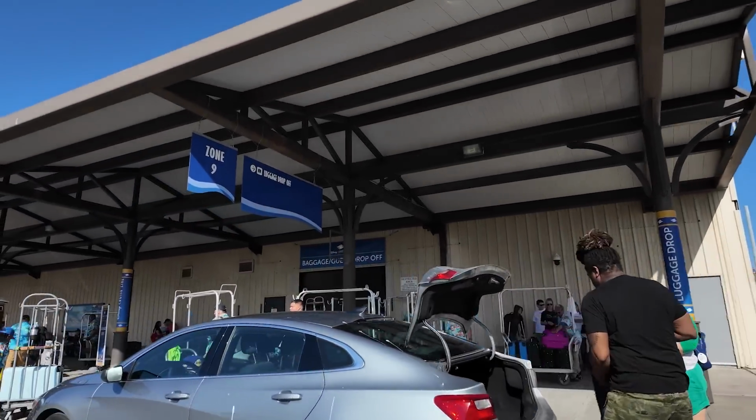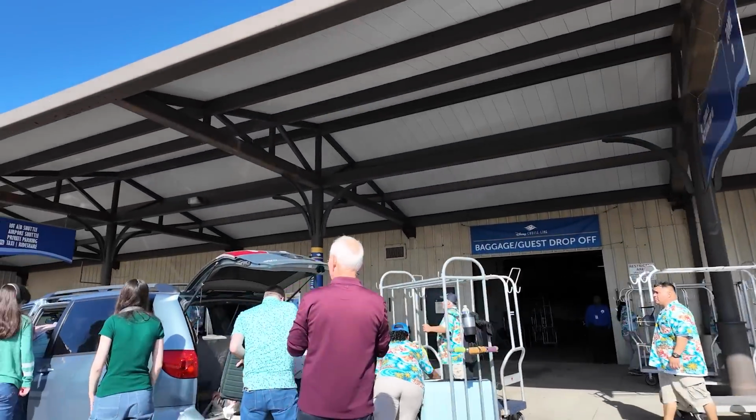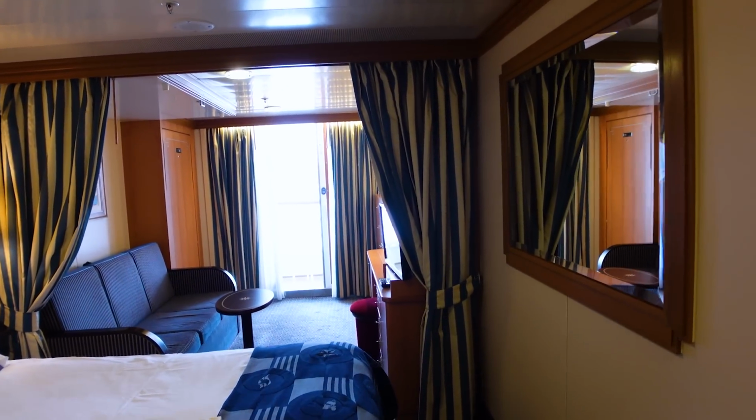If you have that flexibility, if you're tied to a kid's schedule, you can only do what you can do, right? But if you do have flexibility with your date, take advantage of it, because you can often save thousands of dollars that way. The second thing is to be very flexible with your stateroom.